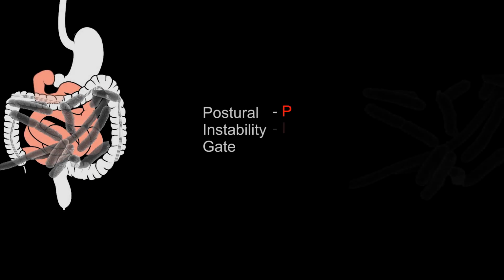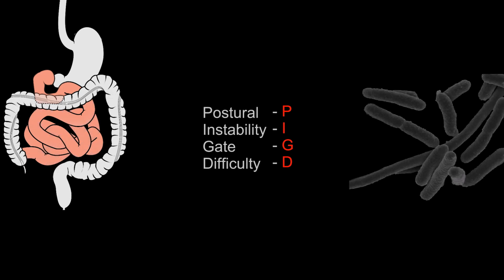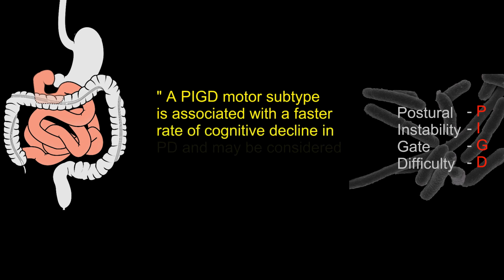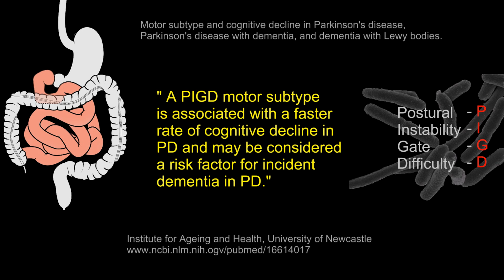The Finnish study also found that in Parkinson's patients with postural instability gait difficulty, PIGD, E. coli bacteria invade the gut mucosa and are related to inflammation and oxidative stress. The patients have increased numbers of E. coli in their intestines. In another study, a PIGD motor subtype is associated with a faster rate of cognitive decline in Parkinson's disease and may be considered a risk factor for incident dementia in Parkinson's disease.